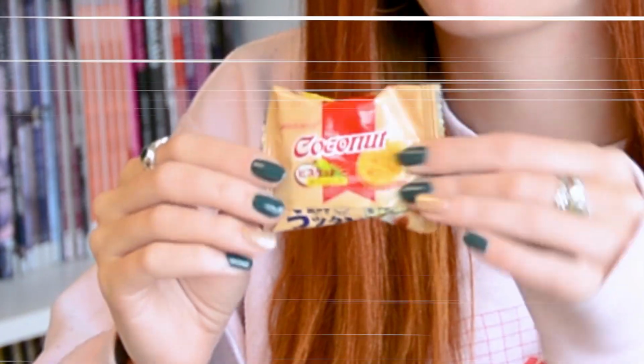So next up are these coconut biscuits. They come in a super cute, super small little package. I guess there's probably 2 or 3 in here, and they sent 3 of them, so if you like them, you can share them with a friend or keep them all to yourself, as most of us do with snacks that we like. So first of all, as soon as you take it out of the package, it smells super strong like coconut. I'm excited to try it.